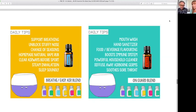So the next one is On Guard. Now this is basically a human sanitizer. Can be taken internally as a mouthwash, on your hands if you're out and about and you don't have anything to sanitize your hands. Again, in your food, it's got some orange in there and some cinnamon, so it's great for food if you're adding it to chocolates and different things. It'll boost your immune system.